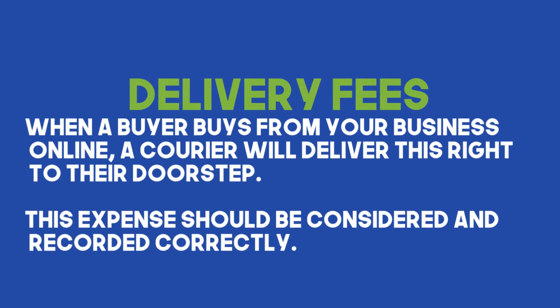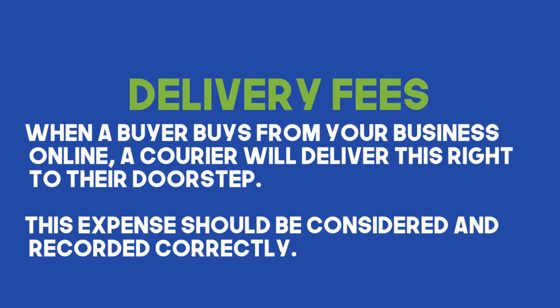Next on my list comes delivery fees. Now delivery fees, I'm referring more to the actual fees when a buyer buys from your business online and a courier delivers this right to the doorstep of the customers that you have. This expense should be considered and recorded correctly.